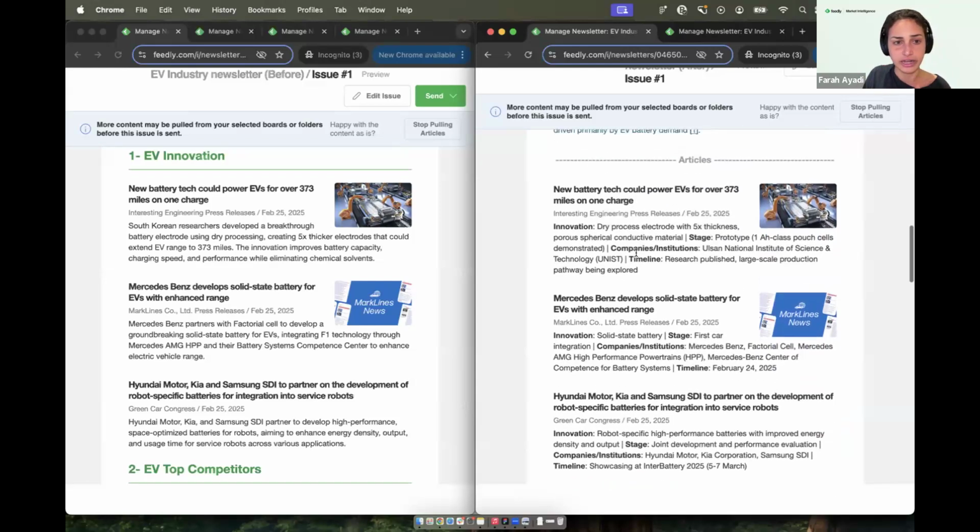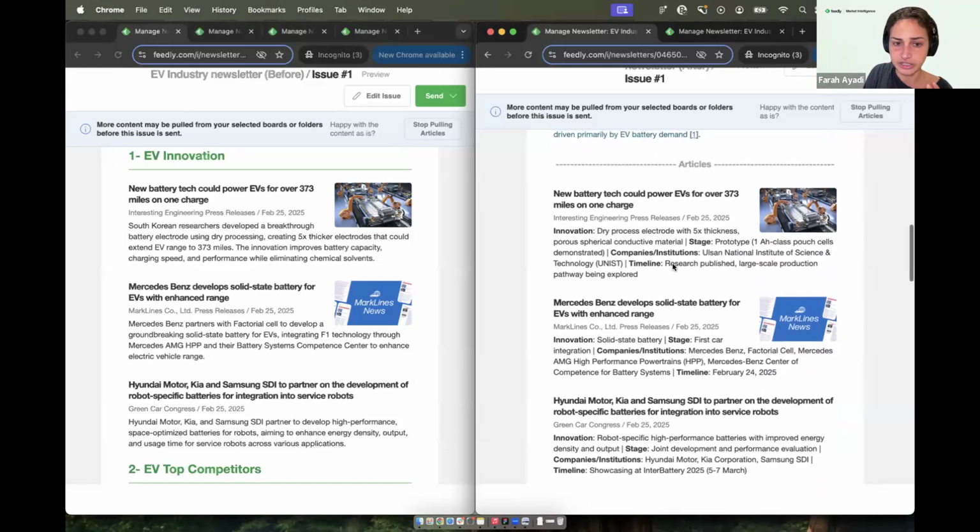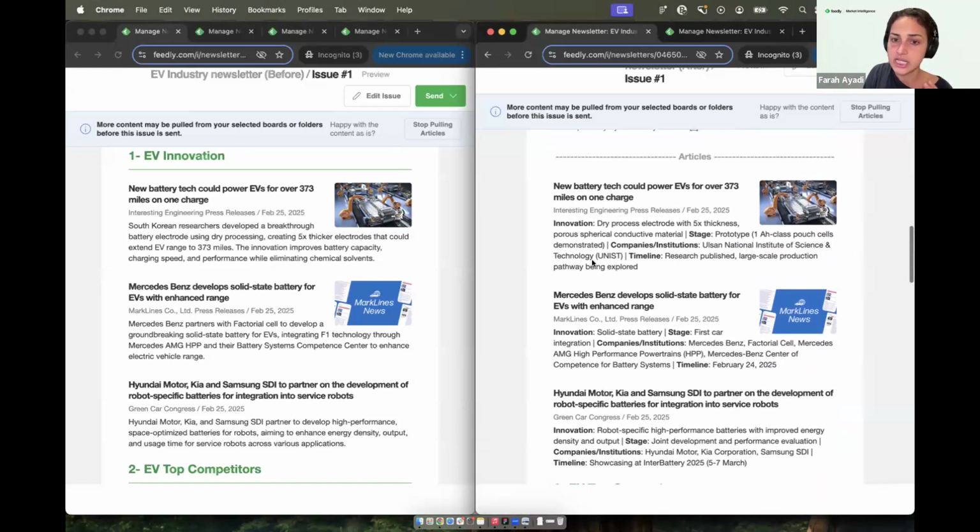So the articles, again, on the right is the AI, and the left is without AI. Here, if you pay attention, in my AI newsletter, they are the same articles, but the summary now is not just a very basic or generic paragraph. It's actually something more sophisticated. It's summarizing the article, but in a way that is more structured and more useful and helpful for me. So I asked the AI to, instead of just summarizing the article, extract the data that I need from the article and display the information in a way that makes it easy to read.